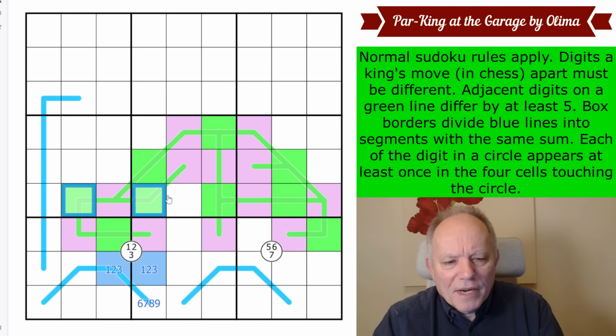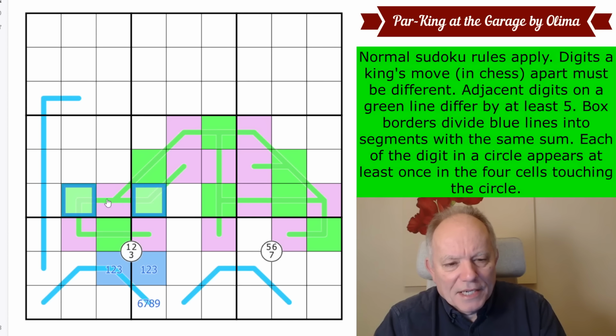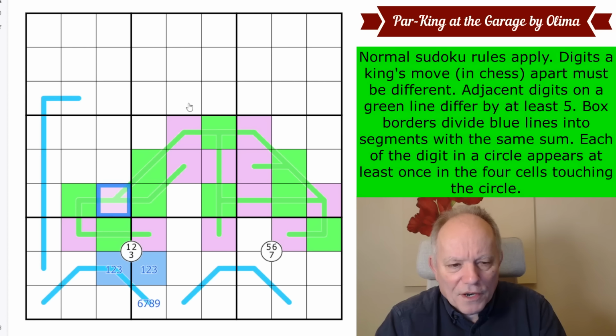Got all 4 greens in this row. Now, which of these can be 4 or 6? Not that one because of those 2 cells. Not that one because of those 2. So one of these 2 is the 4 or 6 in this row, and that always has to sit next to the 1 or the 9. So this digit is an extreme digit, a 1 or a 9.